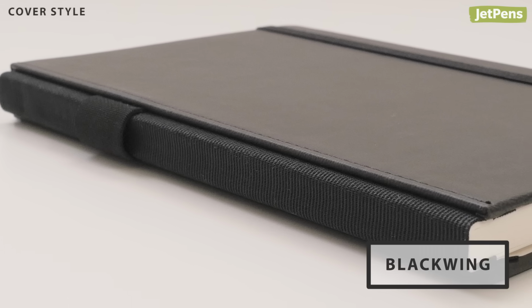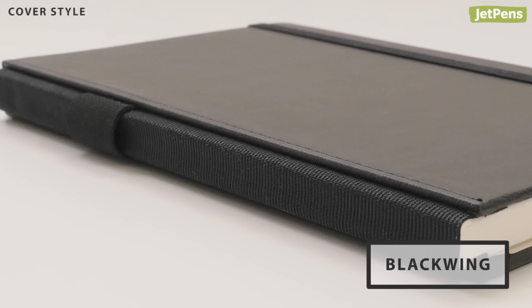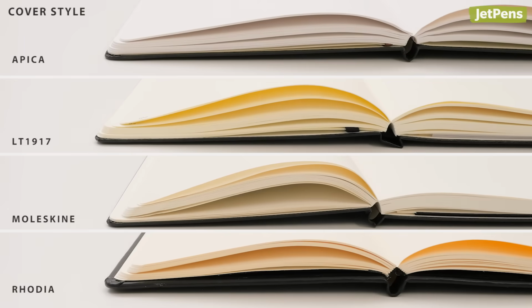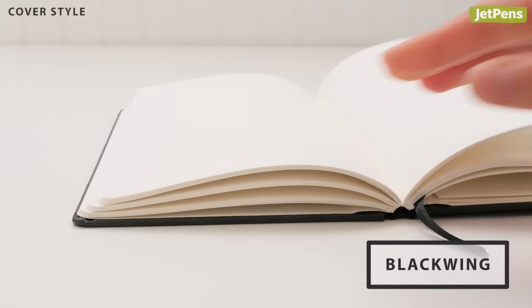Blackwing gets around this by exposing the binding, a unique design choice we haven't seen much. All of the notebooks lay pretty flat, except for the Blackwing. We had to manipulate that one a bit more.